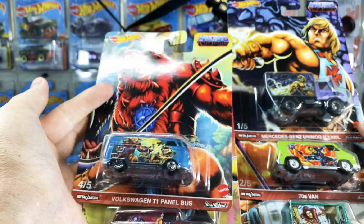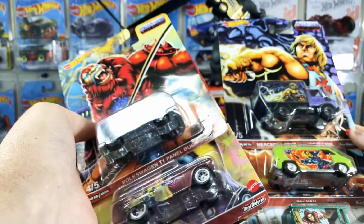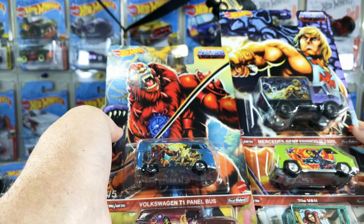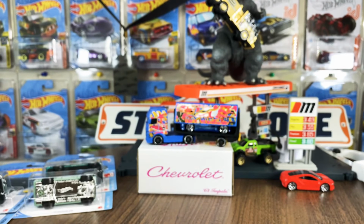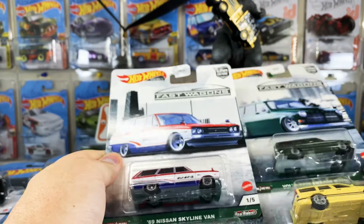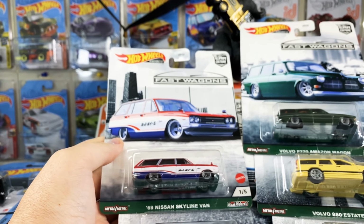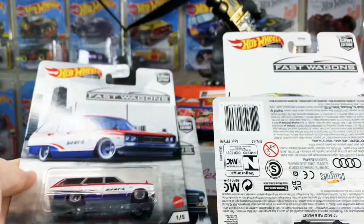I ended up picking the whole set up, even though I'm probably not the biggest fan of some of these, like the Mercedes-Benz Unimog. It doesn't necessarily do anything for me, but I figured I like the rest of them for the most part, so I picked up the whole set at that point. Of course, everything I'm showing you here, you can find at your stores. You should be able to find it at your major stores if you have Walmarts or Targets, wherever you find your Hot Wheels or premium sets. Of course, a lot of you have probably already picked up your Fast Wagons. Hopefully you've been able to acquire or score these in your store with a Fast Wagon set.